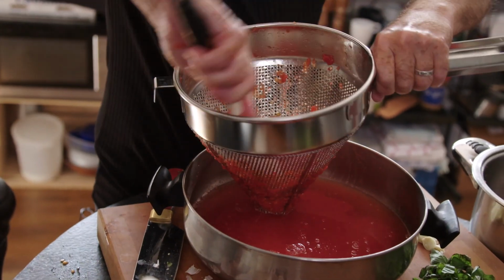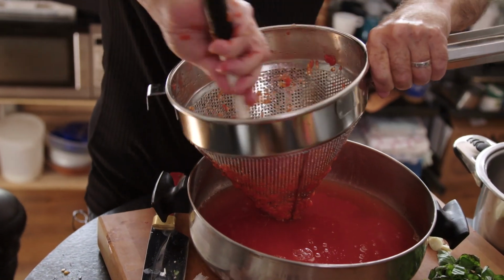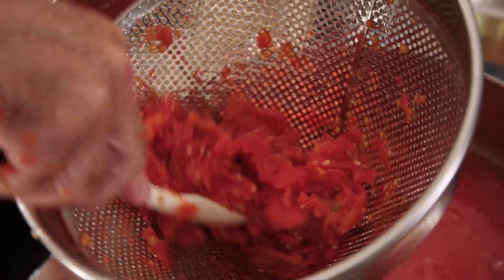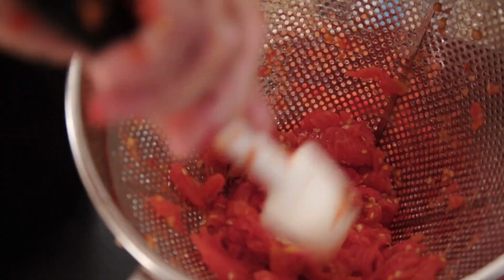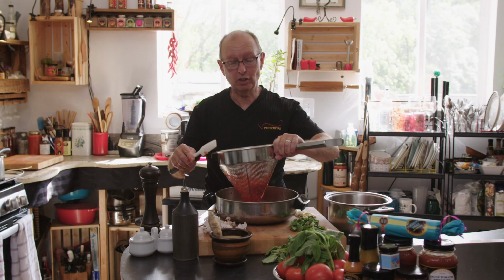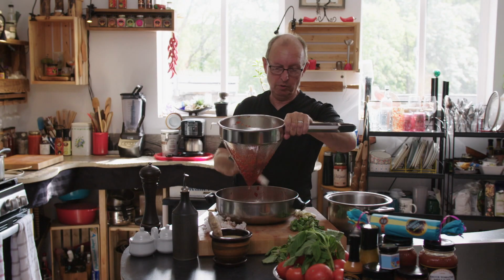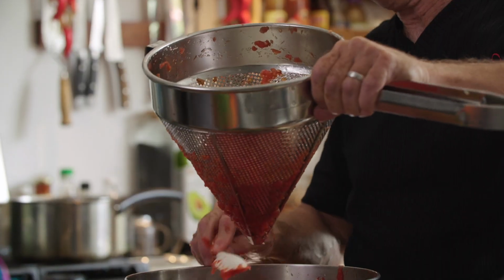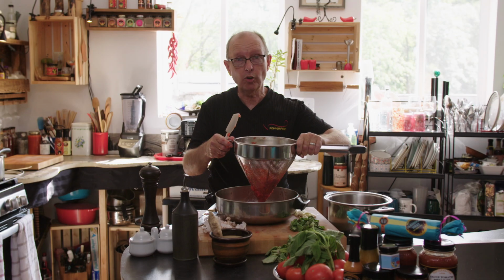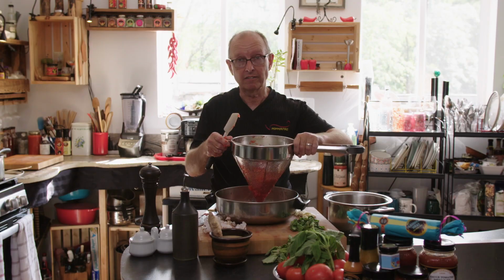All right, so I just clear the sieve again, get all the bits that are stuck in there. A few of these seeds will make it through the sieve. Okay, so we're just gonna finish scraping off the tomato that's come through the sieve so we don't waste too much. So it looks like we're about done, step four, and we're ready for step five, which is sweating the garlic.